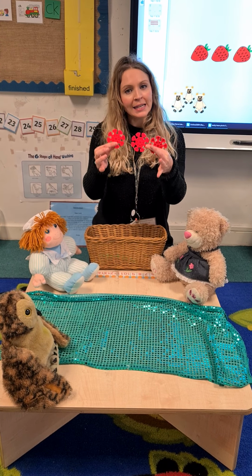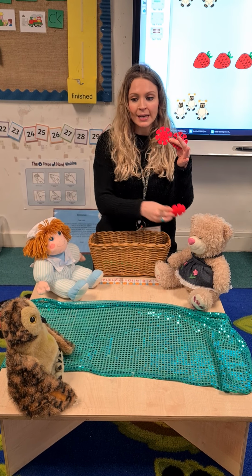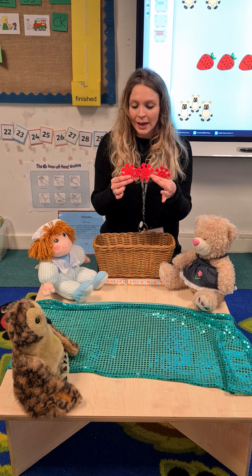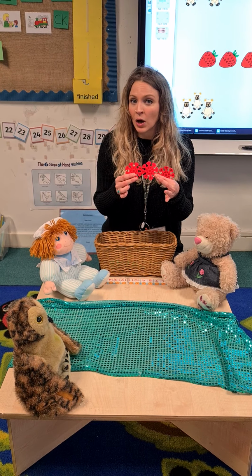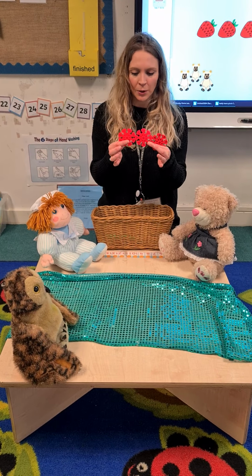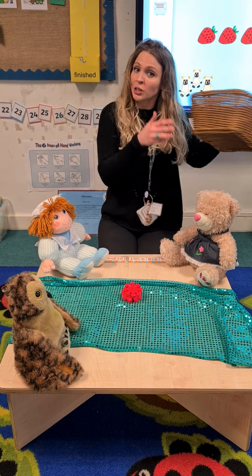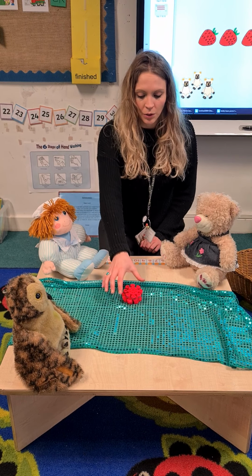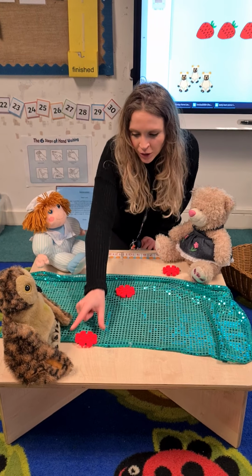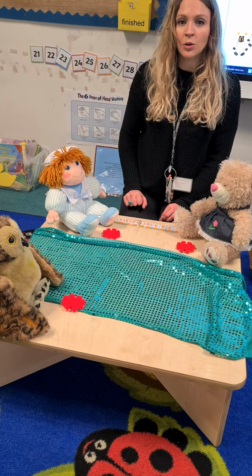Now, I need to share these plums fairly between the three friends. I taught you a little rhyme last week, and I've got a little rhyme that I use when I'm sharing fairly as well. It's a little bit like the rhyme we used last week. So, I'm going to put them all in the middle like this. And now I'm going to show you how to share them fairly. So, one for you, one for you, and one for you.